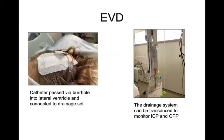Here we see a picture of a patient with an EVD. So a burr hole is drilled into the skull, and the catheter is then placed through the burr hole, through the brain, into the ventricle, and then is connected to the drainage set. This is generally done in the operating theatre rather than on the ward.